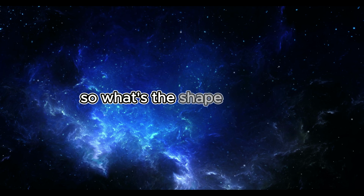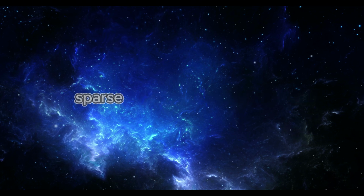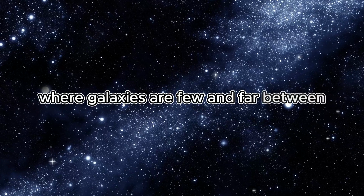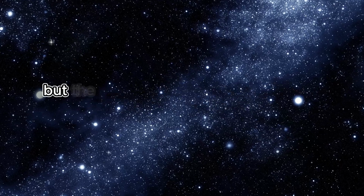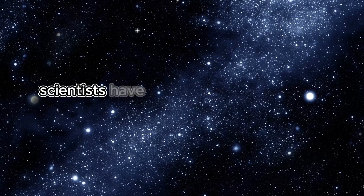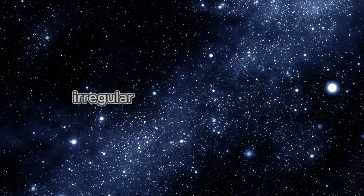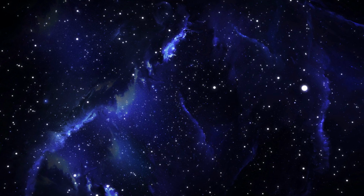So, what's the shape of voids? Let's dive in. Voids are those enormous, sparse regions in the universe, sometimes hundreds of millions of light-years wide, where galaxies are few and far between. You might picture them as neat little bubbles floating in space, but the reality is way messier and way cooler. Scientists have spent decades mapping these cosmic gaps, and what they've found is that voids come in all sorts of wild shapes: irregular blobs, stretched ovals, and even jagged, sprawling patches.